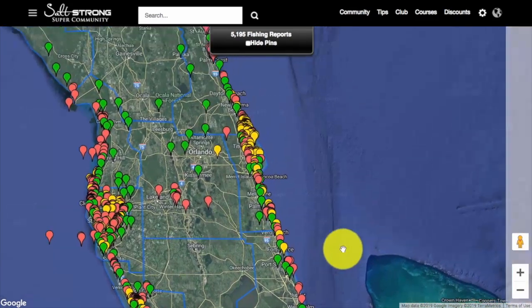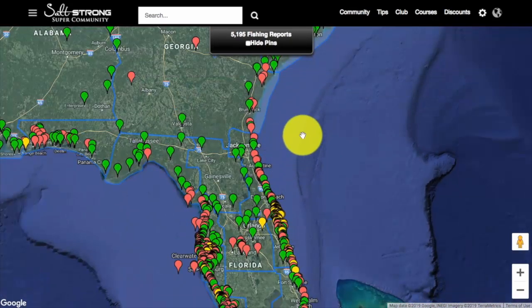Because the reality is that fishing is awesome, and it's a never-ending challenge. Every day is a different puzzle, and it's all about getting as good as possible at putting the pieces of that puzzle together every single day as quickly as possible. And the best way to do that is to see real-time reports and a consistent flow of real-time reports and trends.